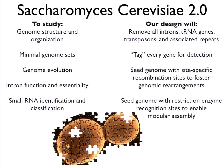We are going to seed with site-specific recombination sites, the LoxP sites, all the way through the genome so we can do the genomic rearrangements. But with the long view of actually building this thing, we're also going to seed the genome with restriction enzyme recognition sites. Restriction enzymes are enzymes that cut DNA at specific sequences. So it's a really popular tool with molecular biologists to manipulate DNA.